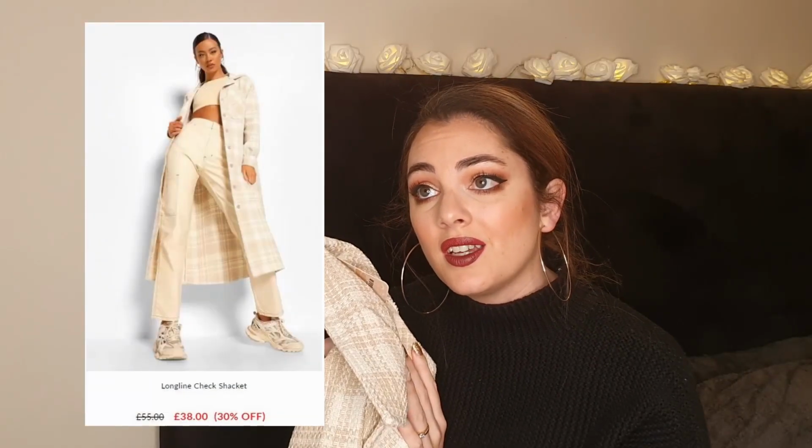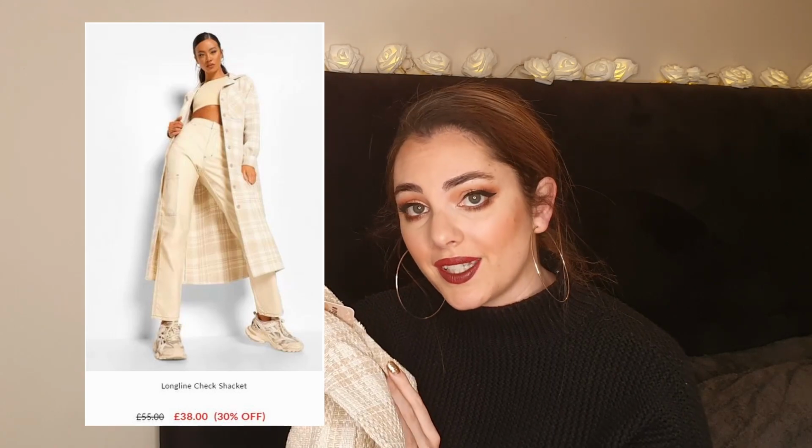So the last clothing item I have is another jacket. I got myself a jacket, and not just any jacket, a long line jacket. This is the sassiest of jackets you will ever see. So again, it's in the stone color that I love, and I got it in a medium because I wanted it to fit quite true to size.